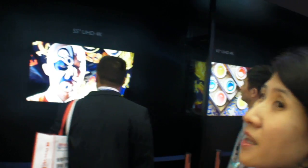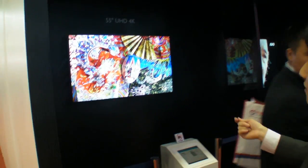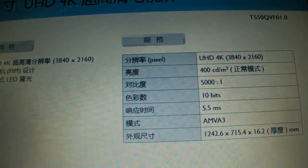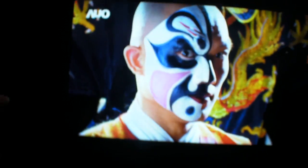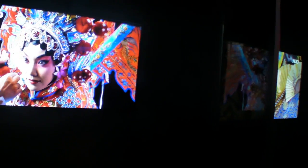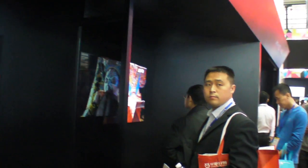So what are you showing here? Yeah, the ultra high definition, 4K 55 inch. Yes, the resolution is 3840. That's so cool. So this is 55 inch. Is this on the market? Yes. So it's possible to buy this screen. Where? Some different brand has it? Yeah, the top brands already implement ours.